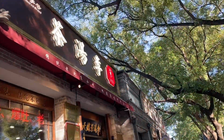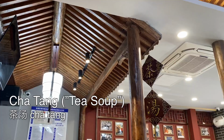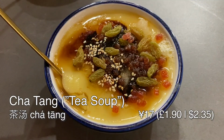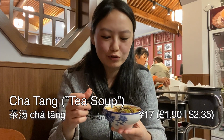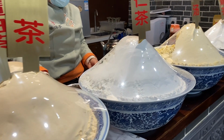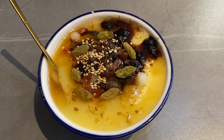We're stopping at this next place for an afternoon snack. It's called Chatang. It literally means tea soup, but this doesn't have tea or soup in it. It's made with fried flour and hot water, and then it's topped with sweet stuff. Here they used a kind of millet flour. It's topped with osmanthus jam, sesame seeds, raisins, and hawthorn. The lady who served it said not to stir it.